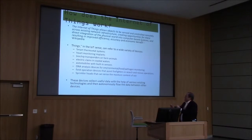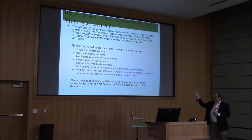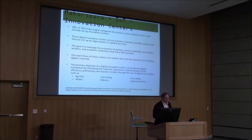And so we take these things and we break them out. So things in the Internet of Things sense can refer to just about anything. And I gave you just a quick list. You heard the list this morning of all the places where sensors can be applied. But this idea of everything from smart thermostats to sprinkler heads that can sense the ground, those are all great things. Most all of these on this list exist today. Right? What we're doing now is connecting them all together so that they make sense. And so we've got all of those components. So the next thing is then, well, what are we talking about if you combine the two together?